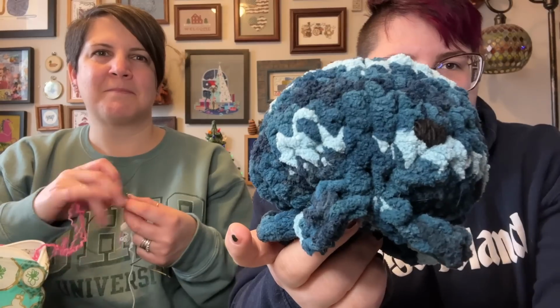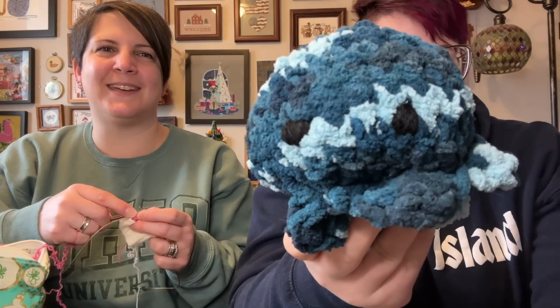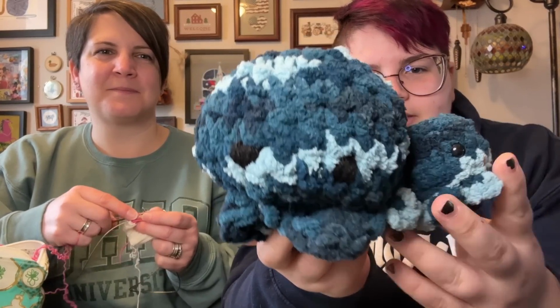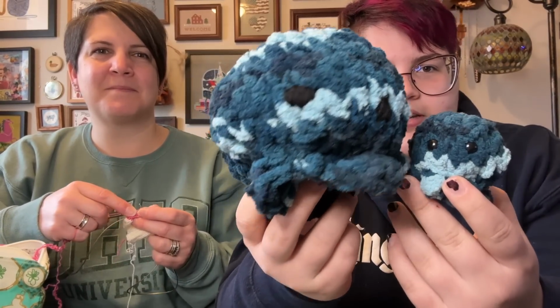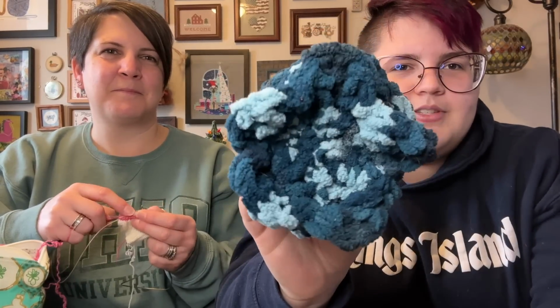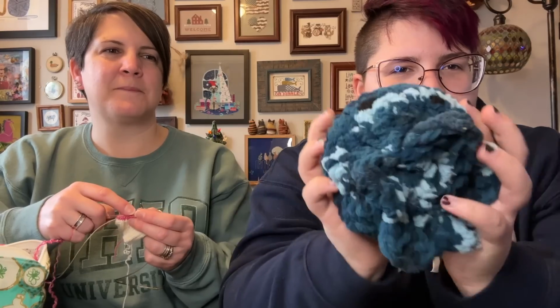So we have 2 little octopus guys. There he is. He has safety eyes. This one's for my sister, and this one is for my little cousin. Where's the other eye? There it is. They're hard to see. This one's a little goofy, but I don't think she'll mind. They're kind of like siblings because they're the same yarn. This one has different tentacles and things, and I didn't have big enough safety eyes for him. They kind of stack.